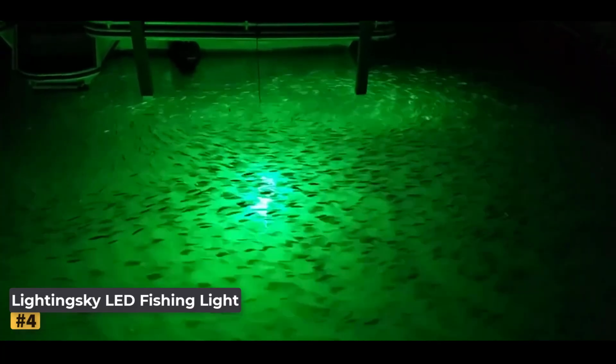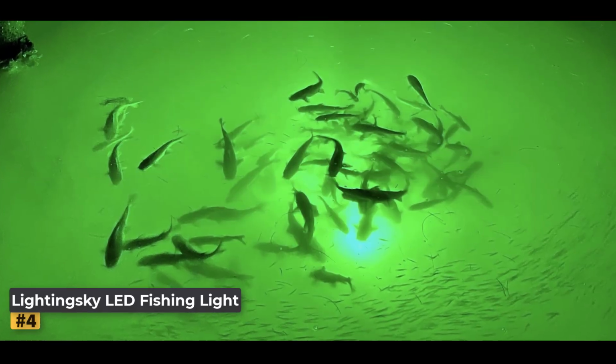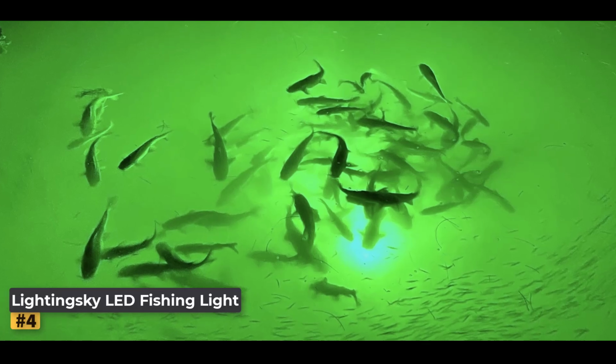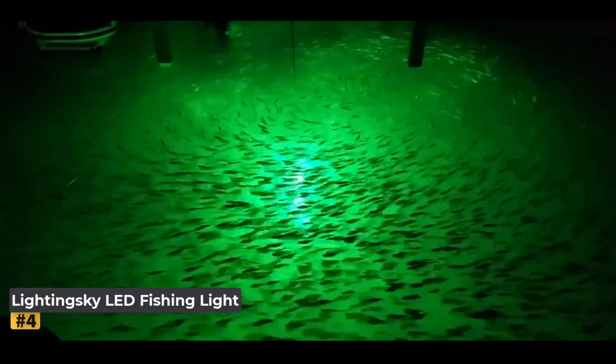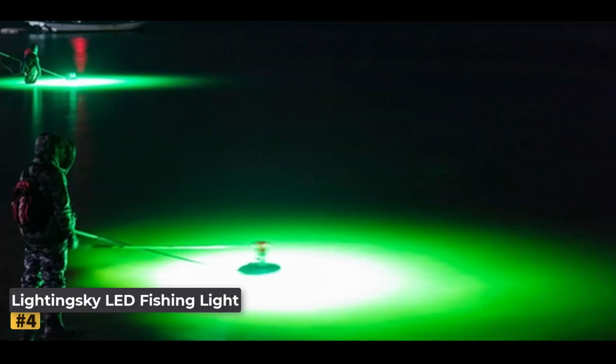Number 4. Lighting Sky 1300 Lumens LED Fishing Light. Get ready to attract more fish, prawns, and squid to your favorite fishing spot with an incredibly bright and efficient underwater light. Designed to make your fishing trips more successful, this powerful LED fishing light emits 1300 lumens of intense brightness, ensuring maximum visibility and attraction.